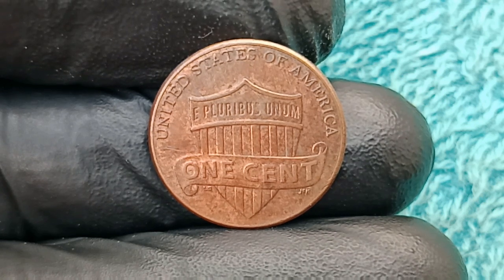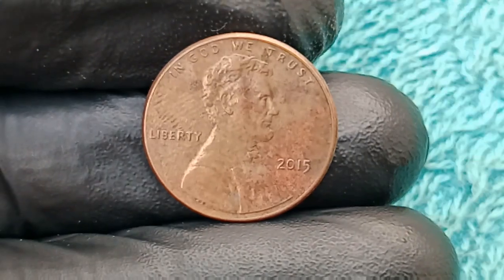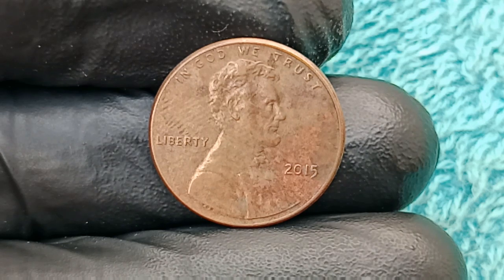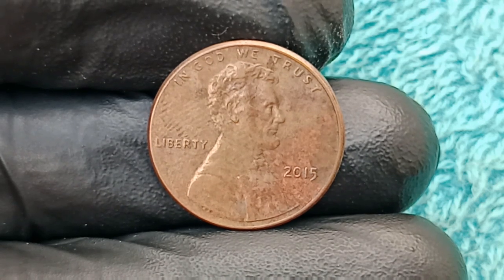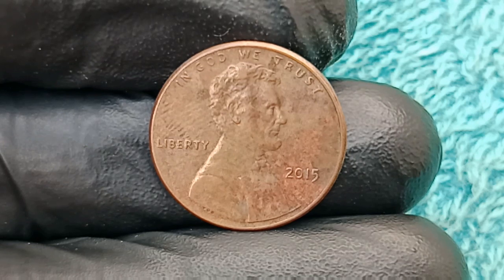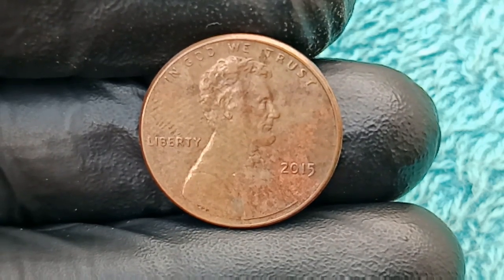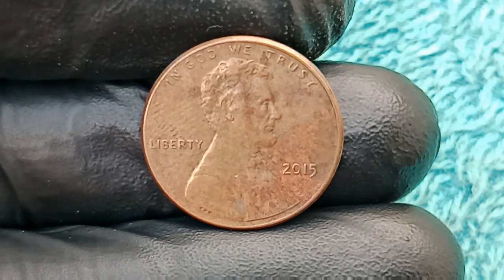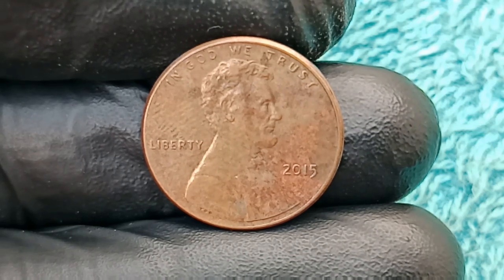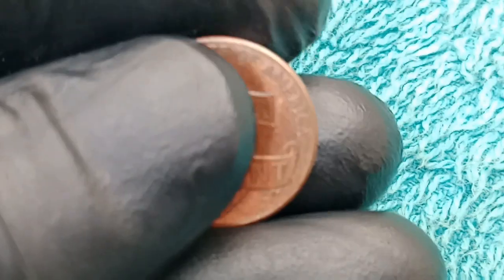And while the exact source of the planchet remains unknown, metallurgical testing using X-ray fluorescence and scanning electron microscopy confirmed that it was not a recycled or foreign blank, but rather one that had either been intentionally held back for internal testing or mistakenly introduced into production through an undocumented quality control lapse, and this unique composition gave the coin a different hue, a slightly more golden tone when compared to standard 2015 cents.